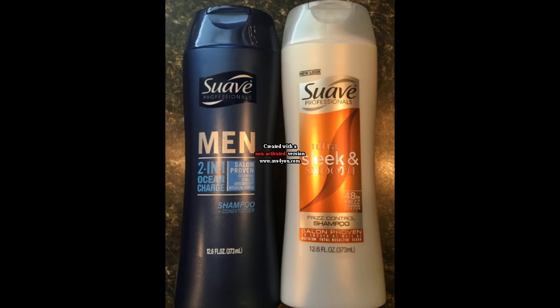So for this deal, what you need to do is pick up one Suave Men 2-in-1. It has to be the 2-in-1 variety. And you need to pick up a Suave Women's. Now, I was really confused. None of the Suave shampoos say Suave Women's on them. I guess you're just supposed to assume if it doesn't say men's, that counts as Suave Women. So I picked up this kind. The ones in the silver bottle are the cheapest. The rest of them are more expensive.